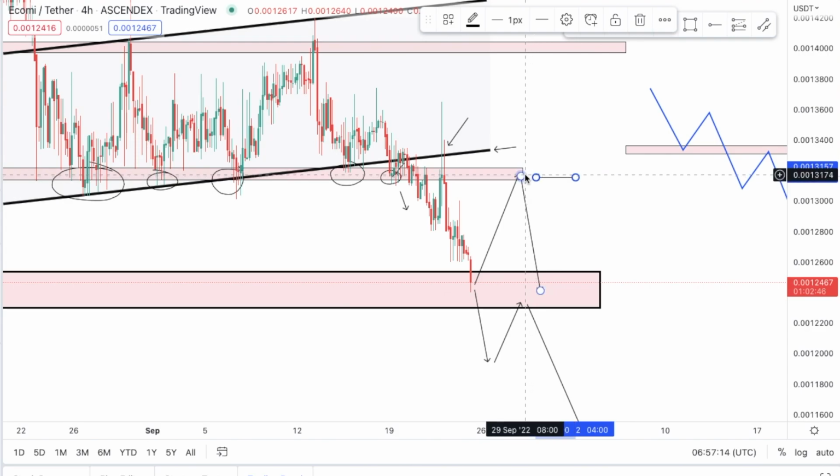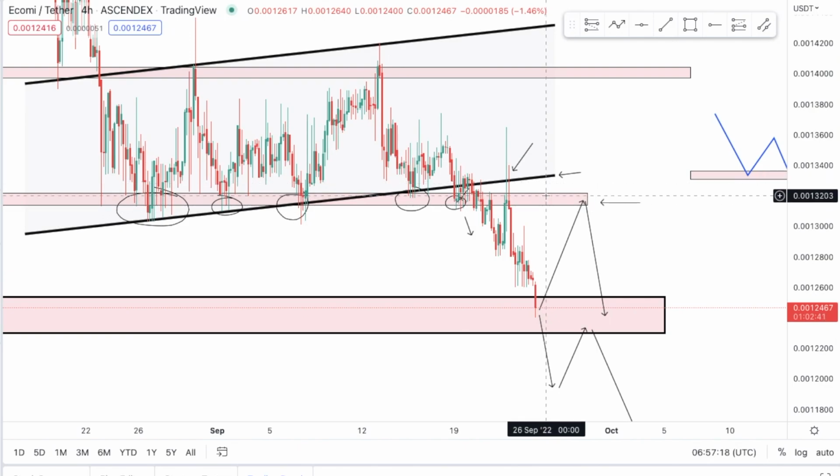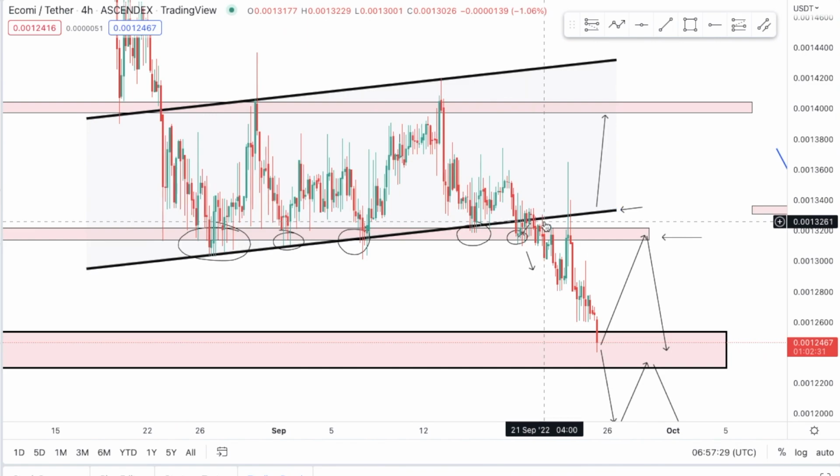Reasons why: this is a key level of resistance. If prices cannot break this, we have two levels of resistance, the trend line and of course the zone. If we break above both of them, then this is the clear space we want to buy. And this is what we need to do as traders. We don't want to hold the token for a long period of time.